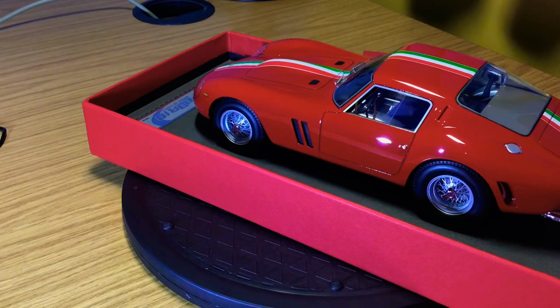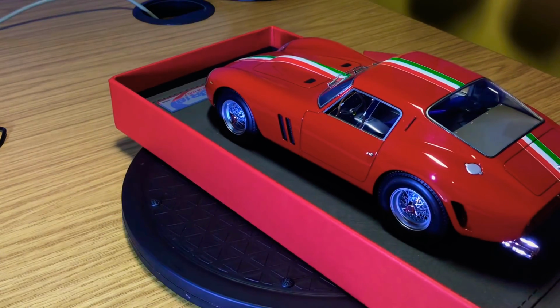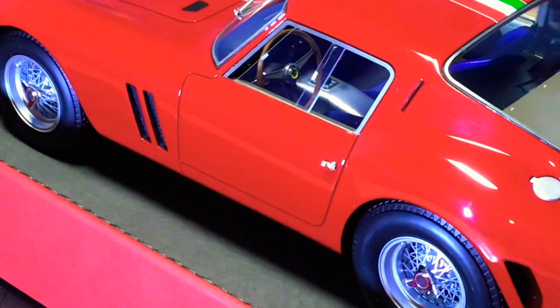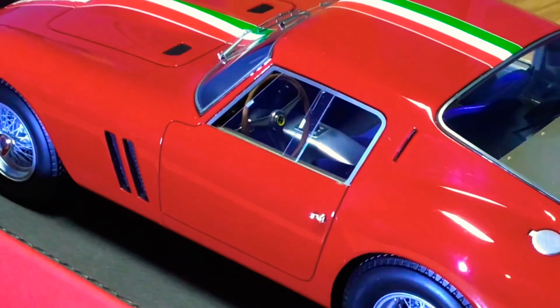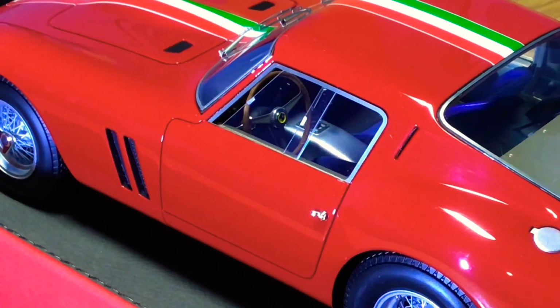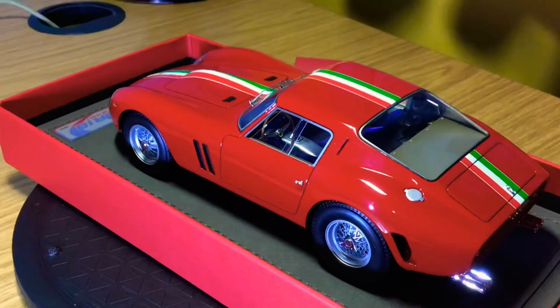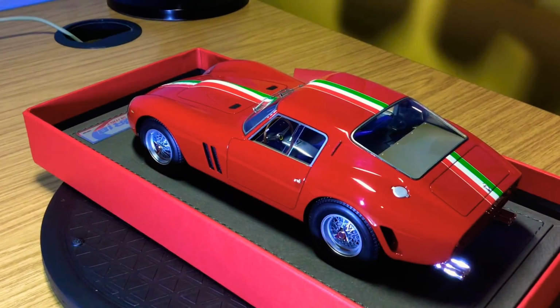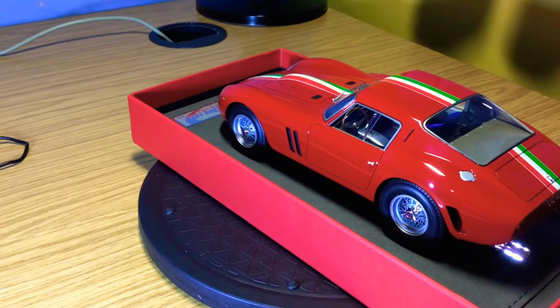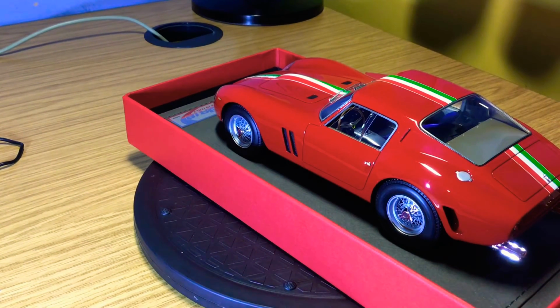Now the interior of the model, you can see the huge wooden steering wheel with the Ferrari emblem in the middle. You've got the gear shift on the right hand side, and you haven't got an awful amount of detail in the interior. This is a race car, so I think it'd be quite minimalist inside, but I'll show you a closer look in the interior when I've come around the model.